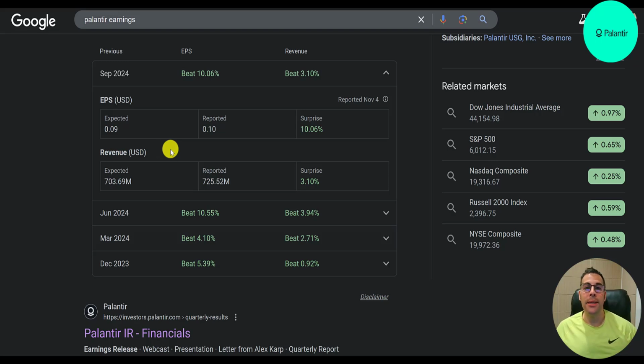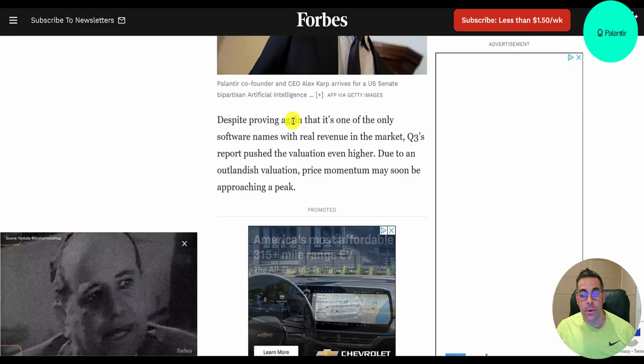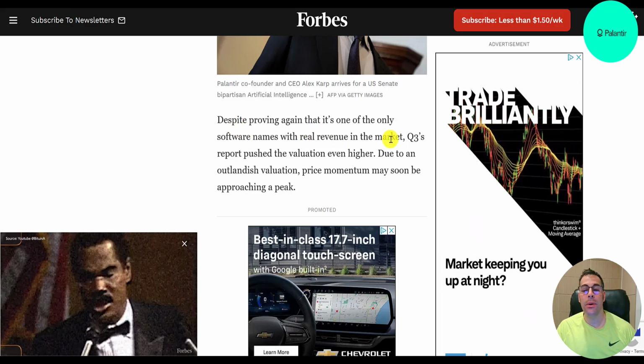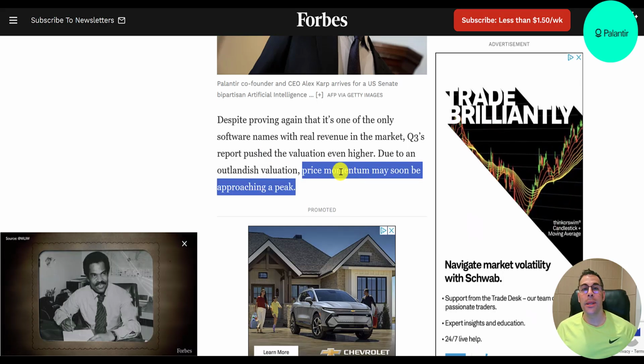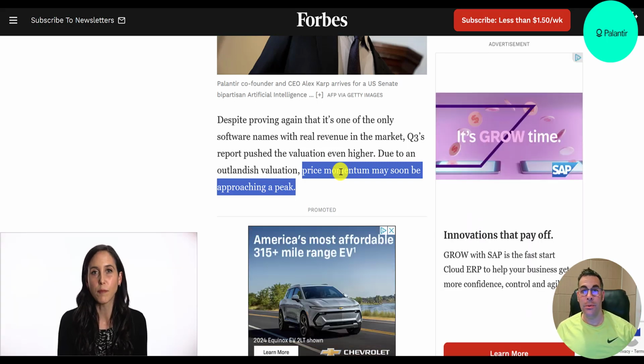Another thing that affects the stock price is the forecast for the future. Here's an article in Forbes. Despite the company proving they're one of the few software companies with real revenue growth, the valuation is even higher. Price momentum may soon be approaching a peak. So once it hits that peak, there's going to be a big sell-off. So you want to get out before the sell-off.